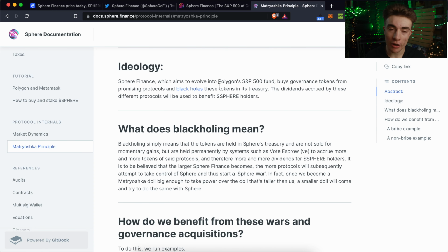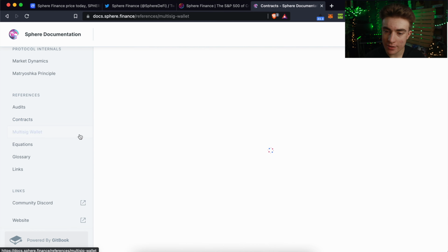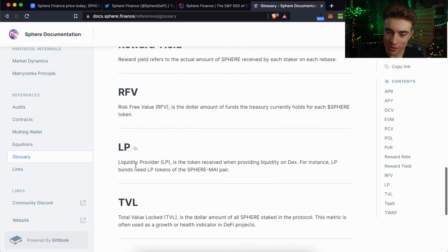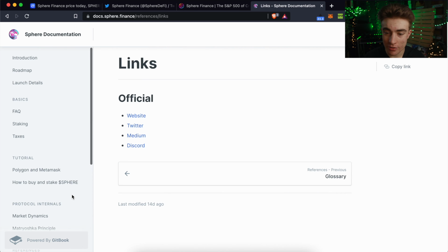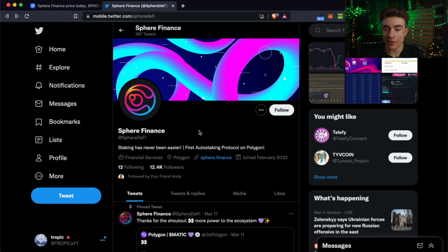ATS though. From what I'm understanding, their big idea is to buy governance tokens and kind of be a big player in other protocols and have big voting powers in them, and to decide how those protocols actually go ahead and operate. And then of course earn yields with that as well by staking or whatever the case may be. It does give all the contracts, the multi-sig wallet, glossary, links, and all the other stuff. There's a few more things I didn't go over intentionally, so you guys can go ahead and actually read it yourself. It's kind of a Titano fork, but it's not really at the same time because of some of the other features that it does have.